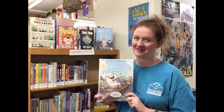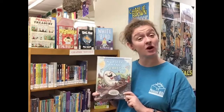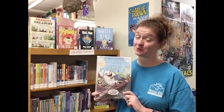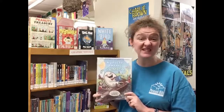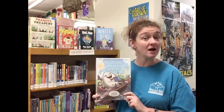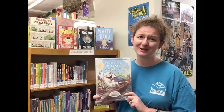This hilarious graphic novel, Nursery Rhyme Comics, is a collection of famous authors and illustrators offering their adaptation of classic nursery rhymes. There are over 50 different nursery rhymes in this collection, including Hickory Dickory Dock, The Itsy Bitsy Spider, Three Little Kittens, and There Was an Old Lady Who Lived in a Shoe.